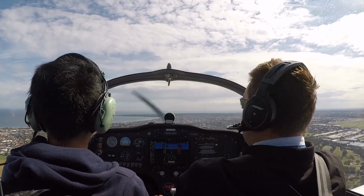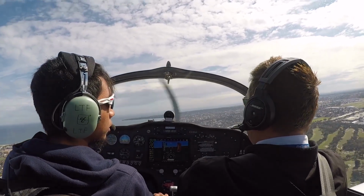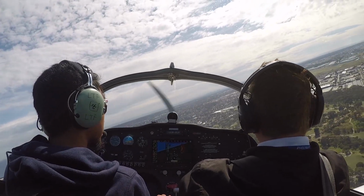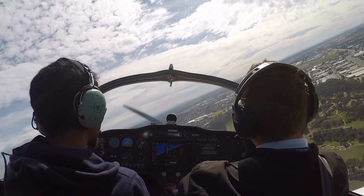Foxbed 8794, clear touch and go. Clear touch and go, Foxbed 8794.